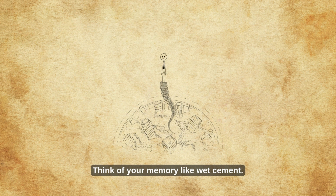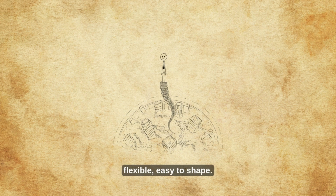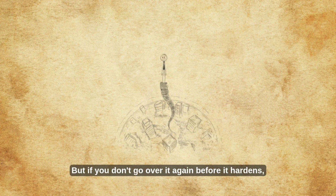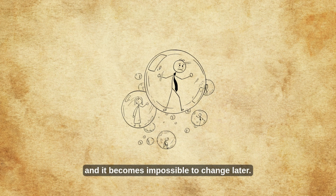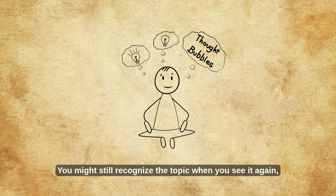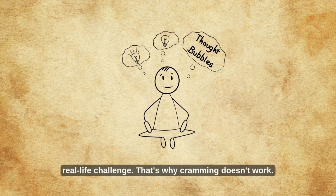Think of your memory like wet cement. When you first learn something, the knowledge is soft, flexible, easy to shape. But if you don't go over it again before it hardens, the details fade, the shape disappears, and it becomes impossible to change later. You might still recognize the topic when you see it again, but you won't be able to recall it when you need it most, like during an exam or a job interview or a real-life challenge.